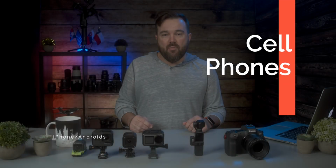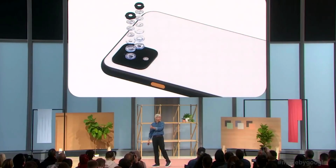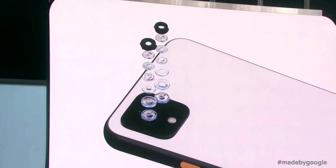So let's talk about the camera that you might be watching this video on, your cell phone. Recently, cell phones have made leaps and bounds in spec updates and changes, leaving the list of pros for using a cell phone pretty long.